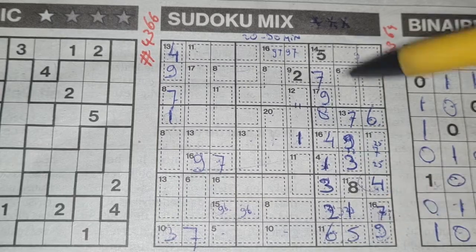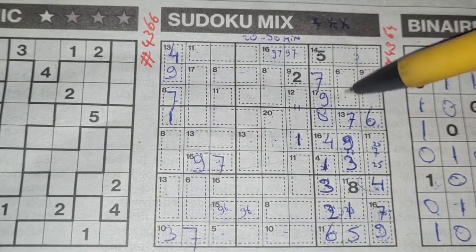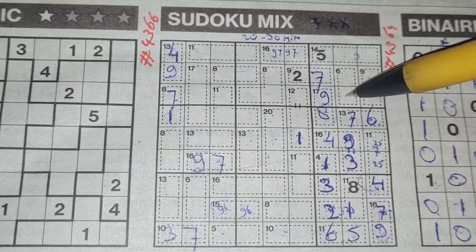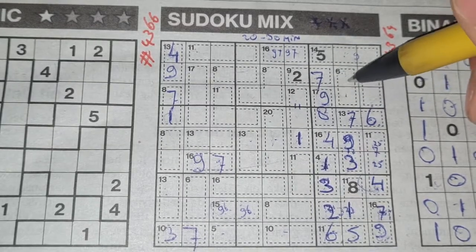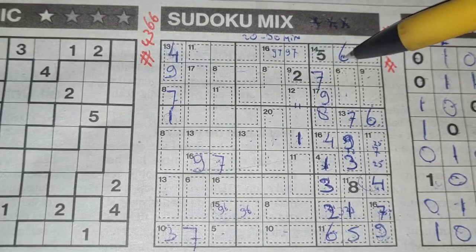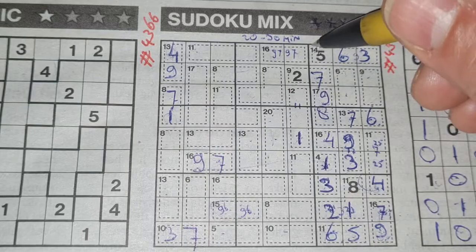So we have a 6 in this column, 6 in the last column, so in the column between, only 3 places left for the 6: here, here or there. I cannot place the 6 in the box of 6, of course, otherwise the combination will be 6 plus 0. 0 is not allowed, the lowest number I can use is 1. So the 6 should be there. These two boxes together should be 9, so 6 plus 3 is equal to 9, plus 5 is equal to 14.